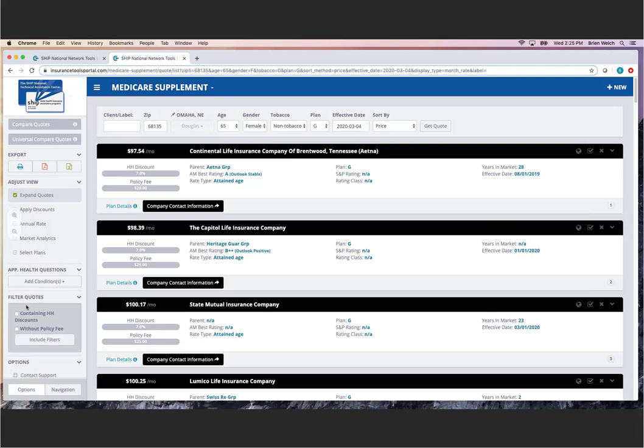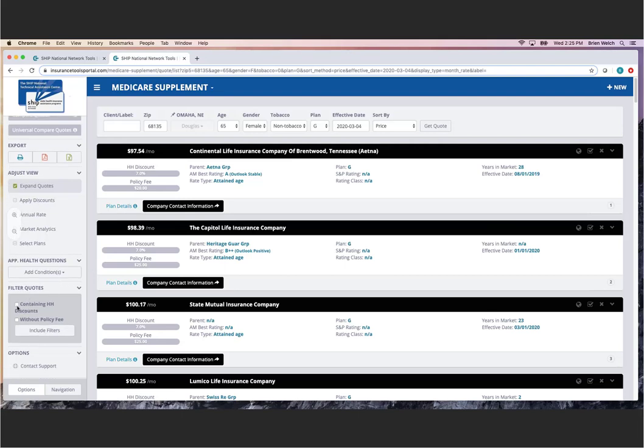Below that option, we have our filter quotes here, and this really just filters the results on the right-hand side. Say you only wanted to see companies that contained a household discount, or you only wanted to see companies that didn't have a policy fee. You can simply filter the results there, which allows you to quickly weed out certain results if those two pieces are important to the beneficiary themselves.